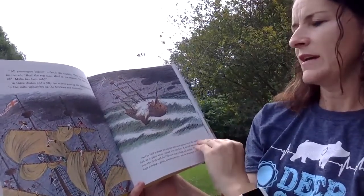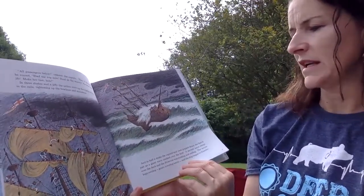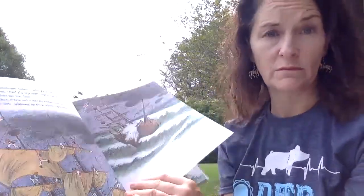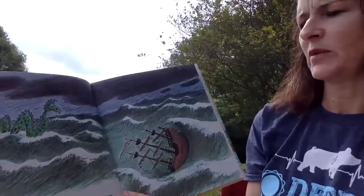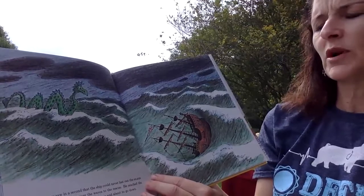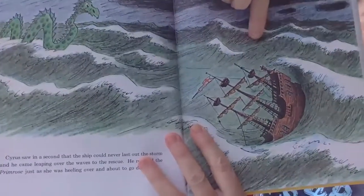A second wave swept over the deck, and the Primrose was rocking and reeling. The waves kept coming, great towering waves, and the ship began to founder. Cyrus saw in a second that the ship could never last out the storm, and he came leaping over the waves to the rescue. He reached the Primrose just as she was heeling over and about to go down.